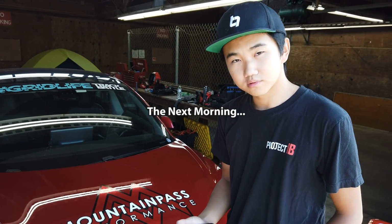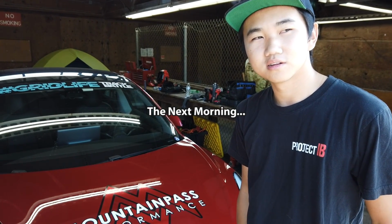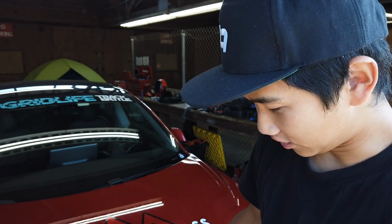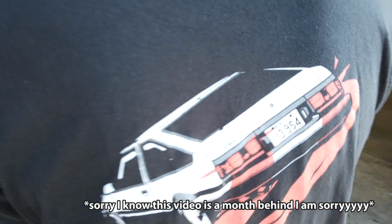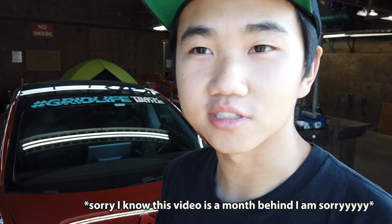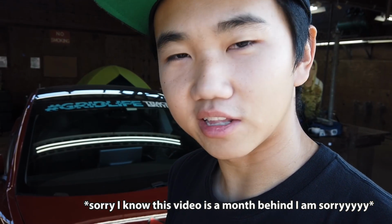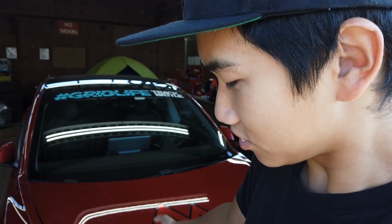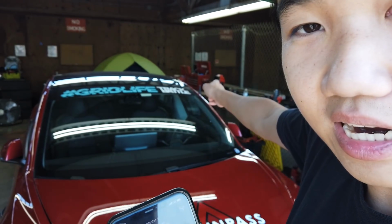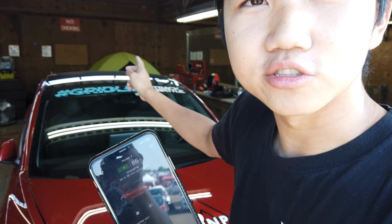The next morning. Tesla's back on the charger doing its favorite thing, charging. We're at 86%. And guess what? It's 86 day today. So shout out to all my T3 friends and everybody, Matt Panic, and all my 86 buddies. But 86% getting charged. It's going to take 10 hours to charge on this 110 volt just to try and get it to full, which is pathetic.